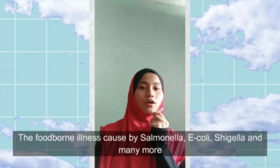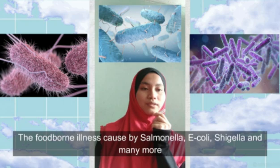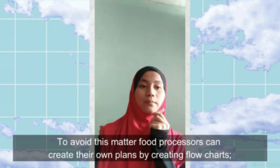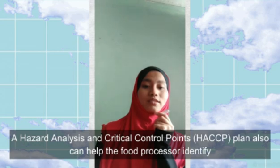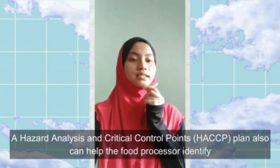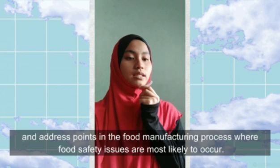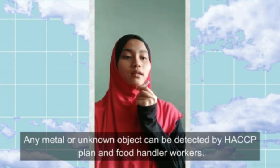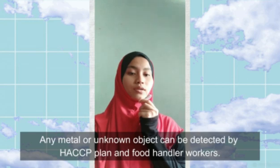Foodborne illness is caused by Salmonella species, E. coli, Shigella, and many more. To avoid this, food processors can create their own plans by creating flowcharts, a hazard analysis, and critical control points. A HACCP plan can also help food processors identify and address points in the food manufacturing process where food safety issues are most likely to occur. Any metal or unknown object can be detected by the HACCP plan and food handler workers.